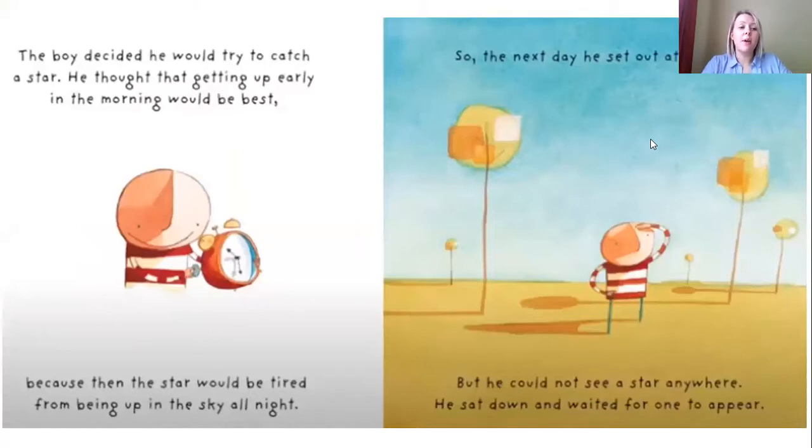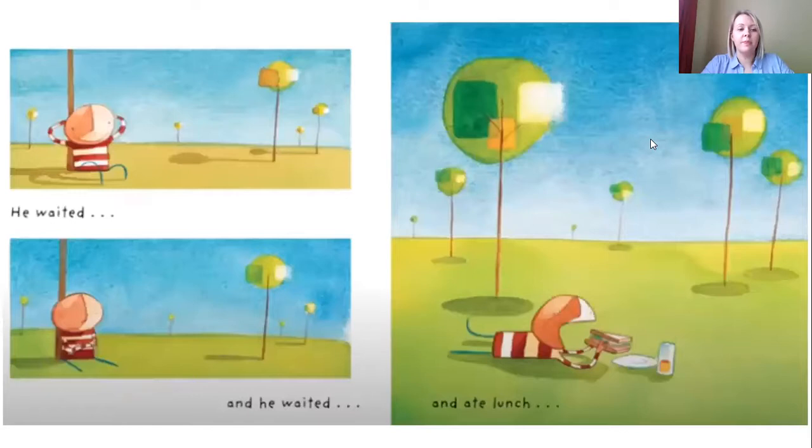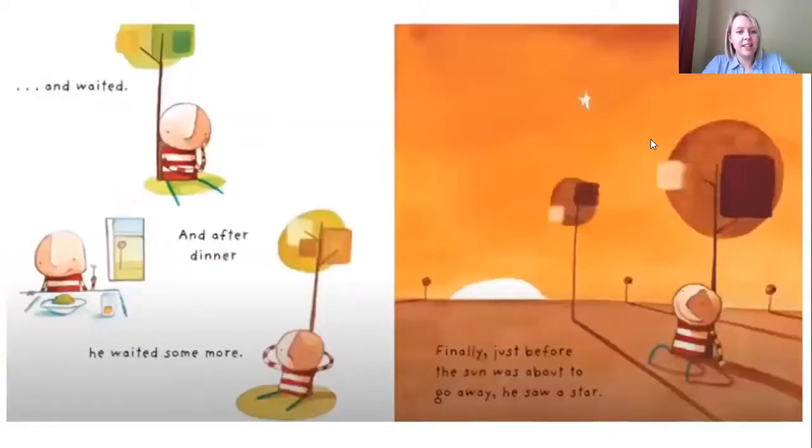He thought that getting up early in the morning would be best, because then the star would be tired from being up in the sky all night. So the next day he set out at sunrise. But he could not see a star anywhere. He sat down and waited for one to appear. He waited and he waited and ate lunch and waited, and after dinner he waited some more.